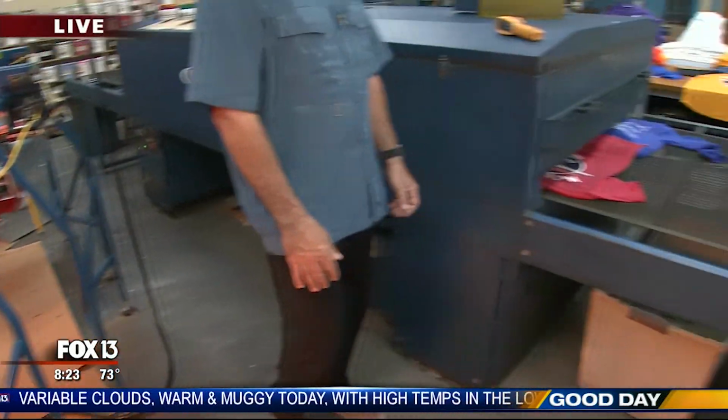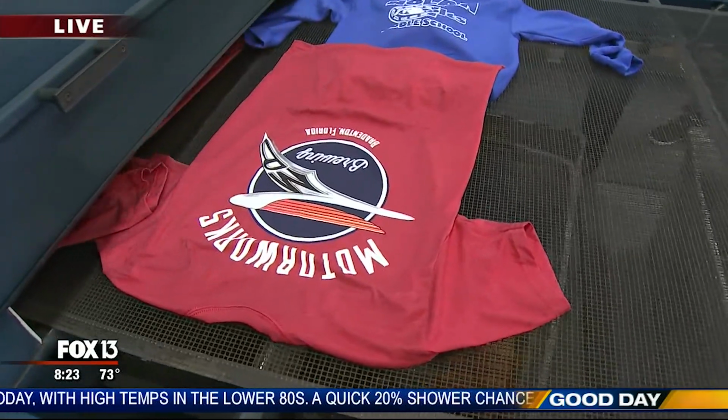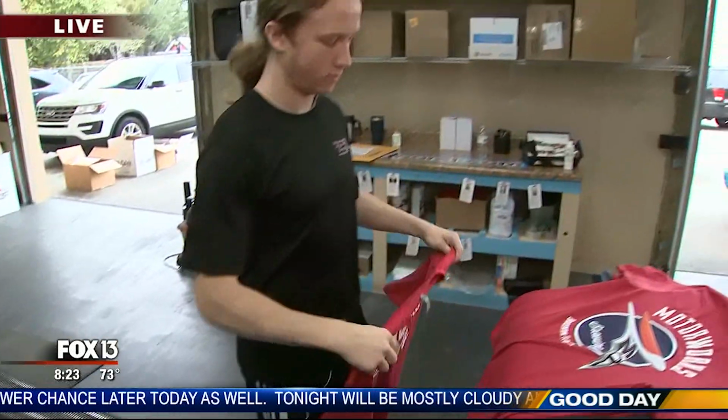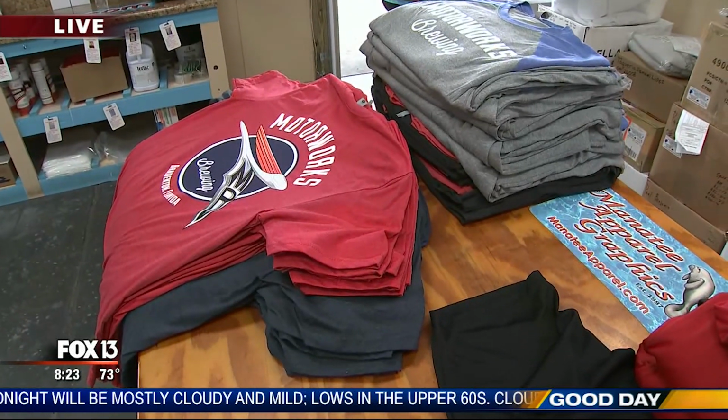When they come back out, they go in this little oven conveyor belt thing here. And what's going on there? 835 degrees. The ink needs to see at least 320 degrees for a dwell time of about 45 seconds, and then it's cured on the shirt, survives washings. We guarantee it for the life of the garment. Is that right? Oh, it is.